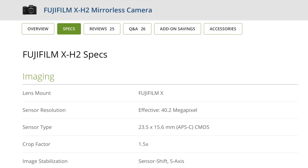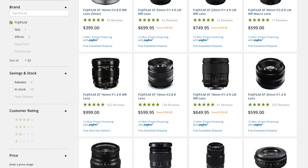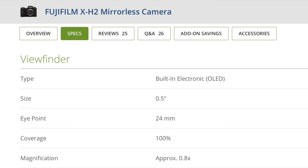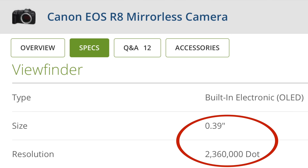Especially considering what you actually get or don't get that you will use on almost every shot, stills or video, like IBIS, high-performance lenses at reasonable prices, a half-inch 5.7 million dot EVF versus, say, and I'm just spitballing here, a 2.3 million dot 0.39 inch EVF, you know, stuff like that.